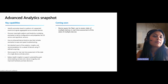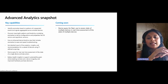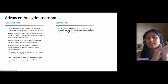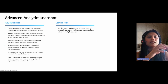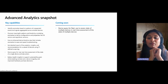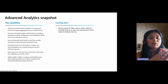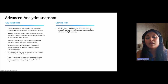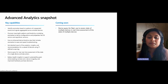Now, what I'm going to do is go over the key capabilities. With the anomaly detection and the enhanced device timeline, your IT admins can proactively identify potential issues, like I mentioned. This will help IT resolve the issues in a timely manner before they impact the end user experience and the security as well. Anomaly detection is an early warning mechanism for identifying issues and is always looking for changes in the device behavior or unexpected signals. It will provide you a fast, reliable, and objective indicator for potential issues as well.